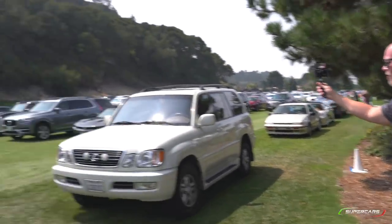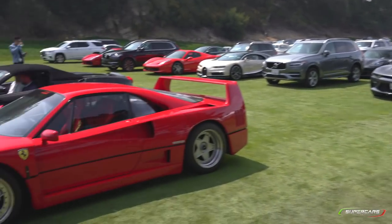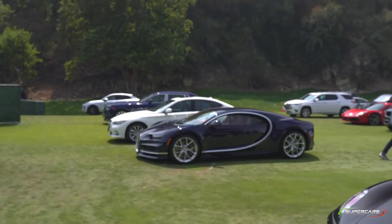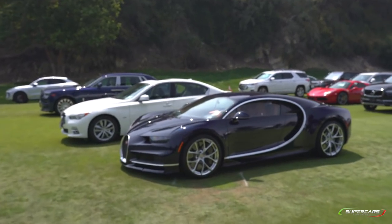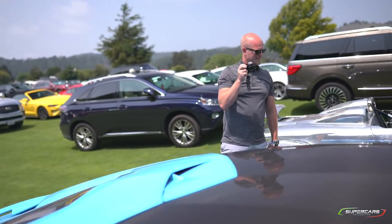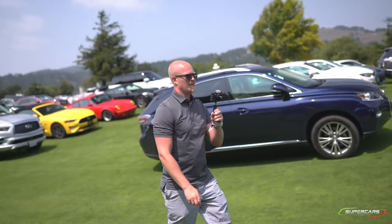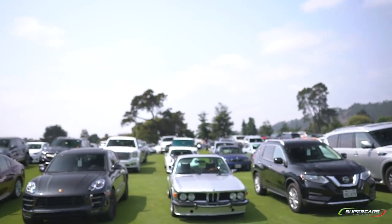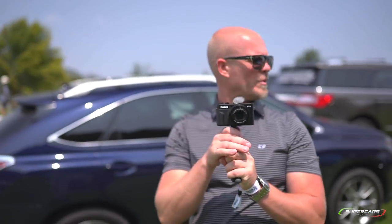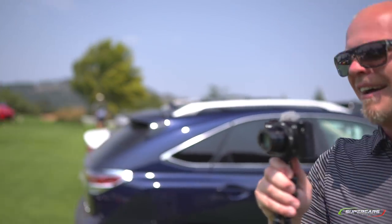Outside, the Quail parking lot is usually a car show itself. Just the parking spot: F40, Chiron, another Chiron. Yep, that's Quail right there. What do you think of this parking lot, Mike? I don't have words. This is crazy. Centenario, two 918s, two Chirons. I see an F50 back there, a 4 GT, an F12, a TDF. It doesn't stop. It's the only place in the world where you can see these cars in a parking lot. They don't belong in parking lots. It's a car show itself.